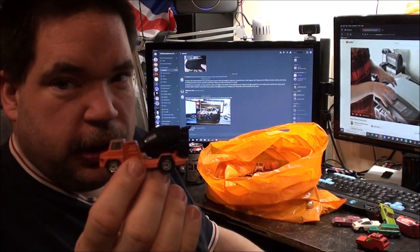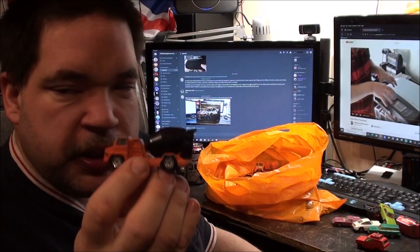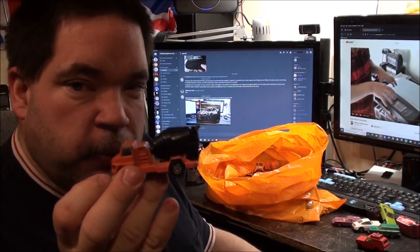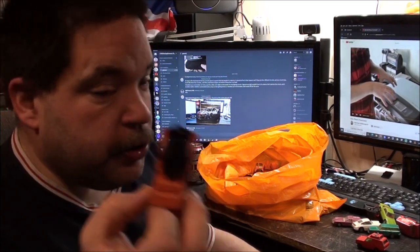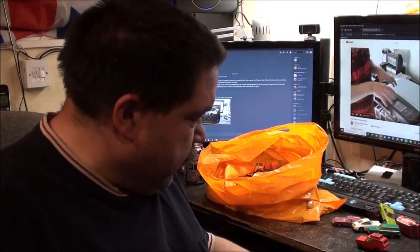This one I wasn't sure if I had on the shelf or not. I might have taken these off the shelf when I was rearranging the Corgi shelf. I can't remember if I had one in orange and black, so I need to check that. If I have, it's 50p, I'll just throw it in the 50p box for the car boot and probably get me money back.